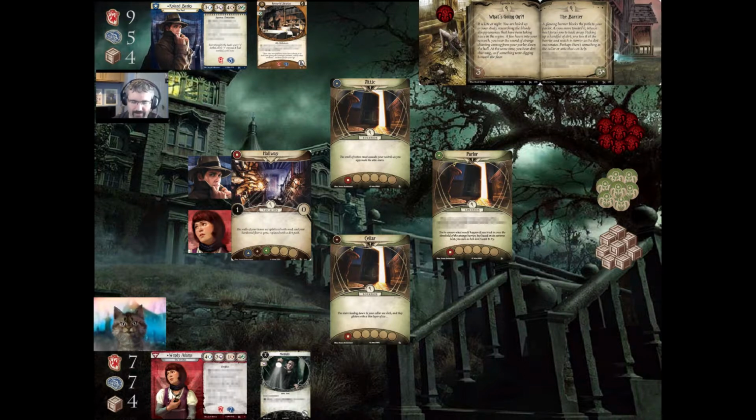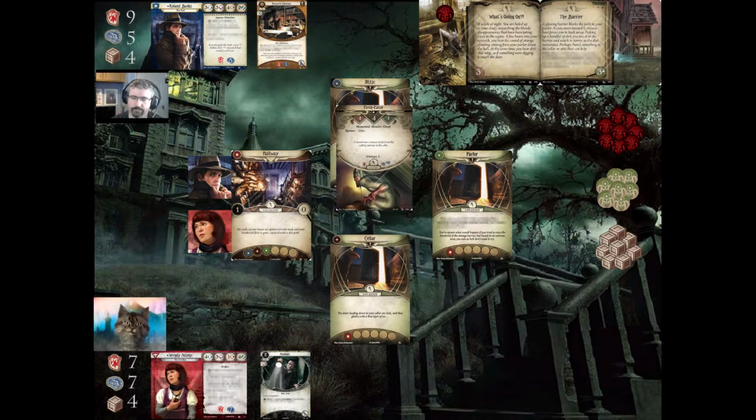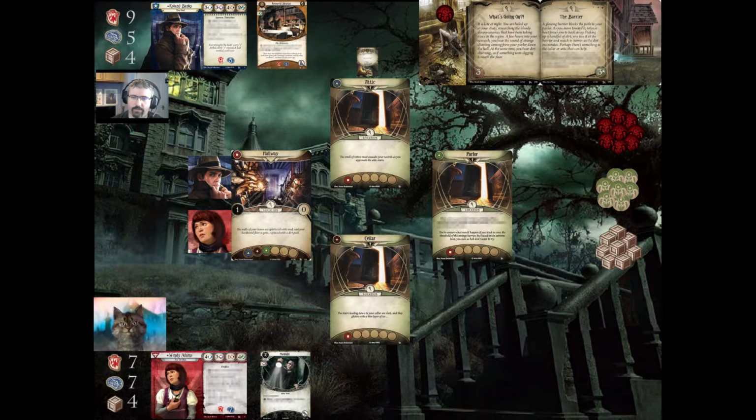I get to do this. It is Flesh Eater. That doesn't sound good. And it spawns in the attic. Oh, well, that's fine. We're in the hallway. Okay, so the Flesh Eater is in the attic, so we don't need to worry about it just yet. It's just fine. Go somewhere else for now.